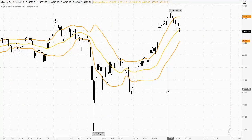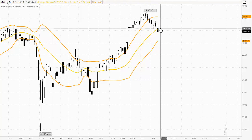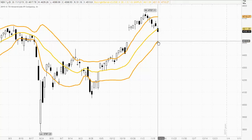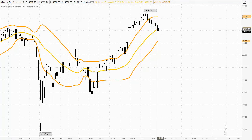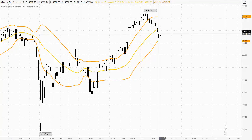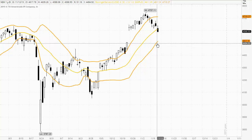Now the band chart does also highlight how the selling in the Nasdaq 100 is not as strong as it has been in the Dow or the S&P, where the Dow and the S&P are trading down very close to the bottom band. We have seen a breach down through the support at the middle of the bands in a bearish manner, and this suggests there is a good opportunity for the sellers to continue trading down. If we do see continued selling, looking to the bottom band at 45.11, 45.12 to hold as support.